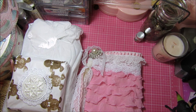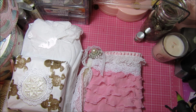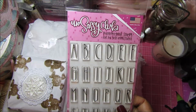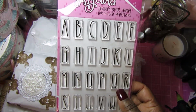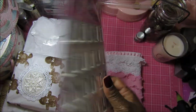So she was watching one of my videos a while ago, and I was talking about looking for an alphabet stamp set that matched the Ray Dunn font, so a Ray Dunn inspired alphabet stamp set. And she actually had one in her stash, so she contacted the company that made it to find out if they still made them. And the lady, I guess, re-released them or reordered them or something like that. And so she ordered me a set. So that is so awesome. Thank you so much, Dee. And these are perfect. Love, love, love.